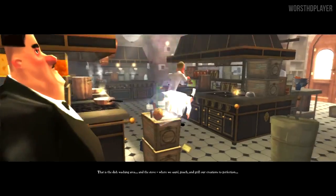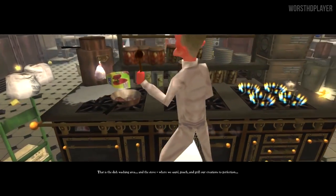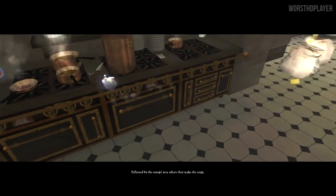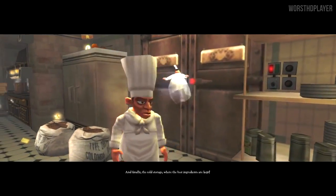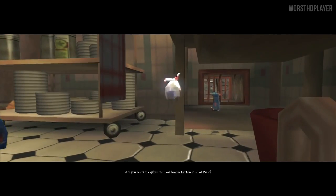Washing area and the stove, where we saute, poach, and grill our creations to perfection. Followed by the canapé area, where they make the soup. And finally, the cold storage, where the best ingredients are kept. Are you ready to explore the most famous kitchen in all of Paris?